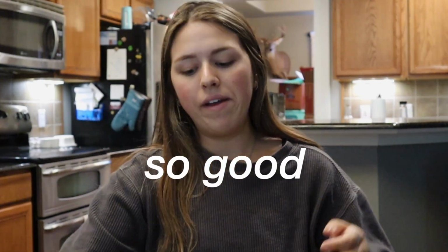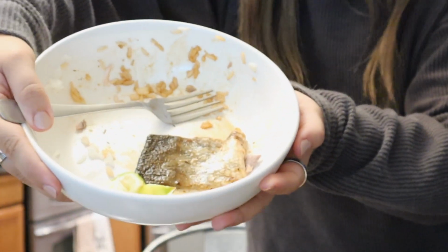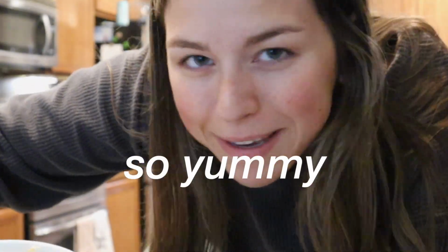But let's do a taste test. Cheers. So good. I think I'm gonna add some soy sauce. I need to eat this more often. Do you eat the skin on salmon? Is that a thing? I feel like people do eat it, but I can't. There's no way I'm gonna eat that. That was delicious. Empty bowl because it was just so yummy.